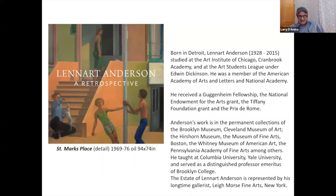I don't think it's going to be back this way, but his work is in the collection of the Dreyfus Foundation, which is over in Mount Kisco. I don't know how many of the pieces are there right now, but they have eight in their collection, I believe, and those are in that retrospective. But we can get access to these pieces. His work is also represented by Lee Morse Fine Arts in New York City. So that's another way to get to see some of his work.